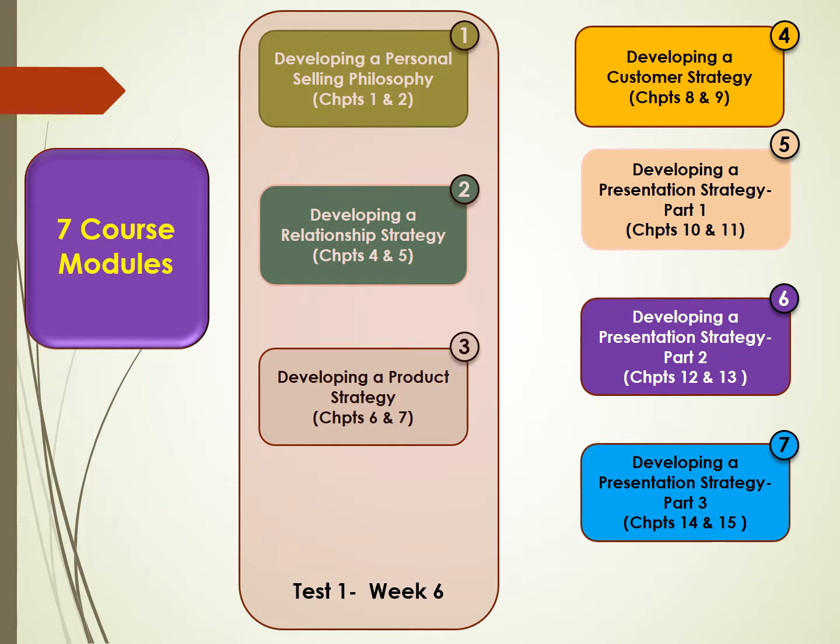Module 4 deals with developing a customer strategy, and it covers chapters 8 and 9. This module covers various business-to-business buying processes and buyer behavior, and it also covers qualifying prospects and accounts.